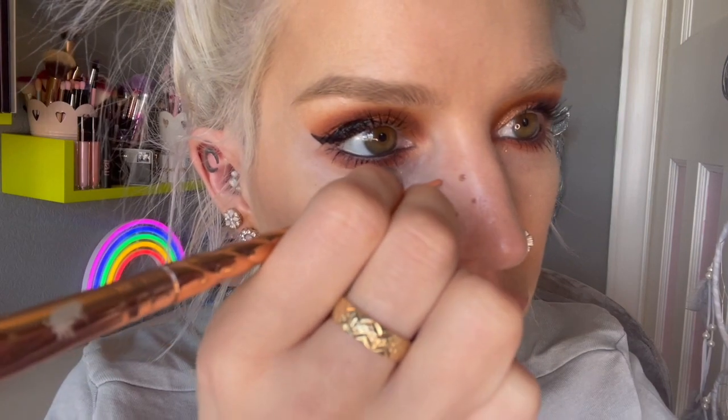Okay, so next we're going to be applying some faux freckles. I'm going to be using the same technique that I always use, which is to use a liquid lipstick. Using the tip of a makeup brush, I stamp on the liquid lipstick and then I use my fingertip to spread it around my cheeks and nose. Don't forget the nose.